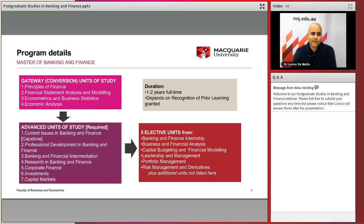So the Master of Banking and Finance has a gateway. The gateway units are units that you need to complete if you have no prior experience in doing a finance degree. Overall, the degree does not require any background in finance. You could have a degree in any discipline. Generally, you could get a recognition of prior learning where you could be exempted from doing these units. So the duration of the program is usually 1 to 2 years, but depending on your recognition of prior learning, you might not have to do these gateway units.